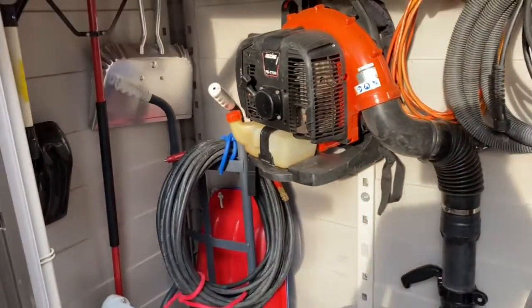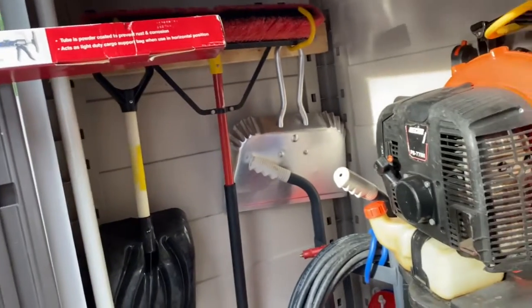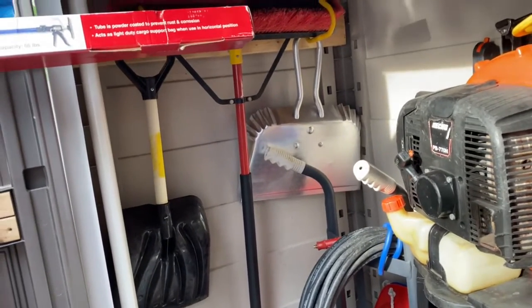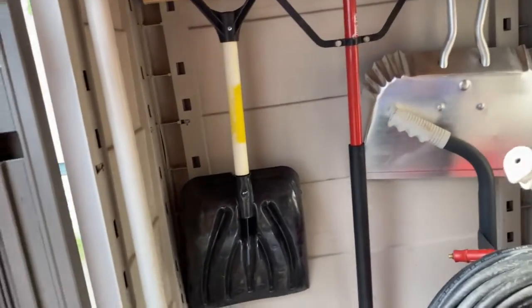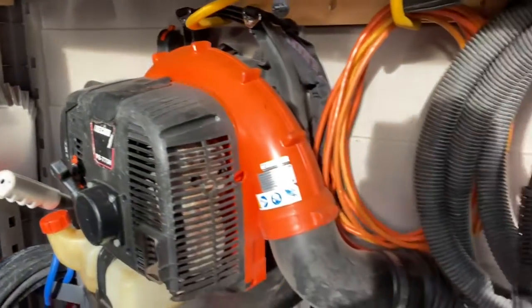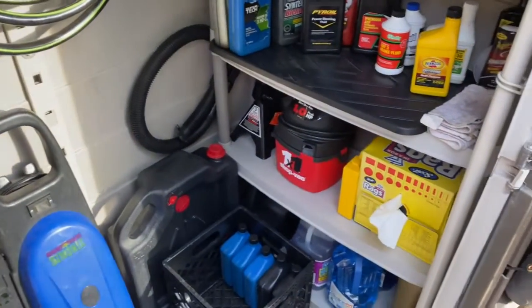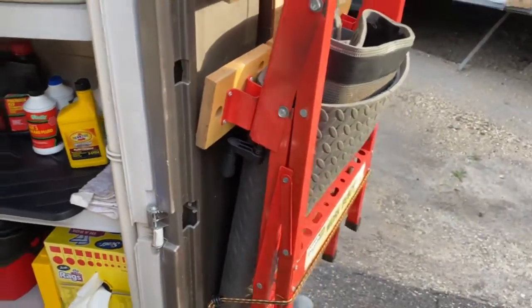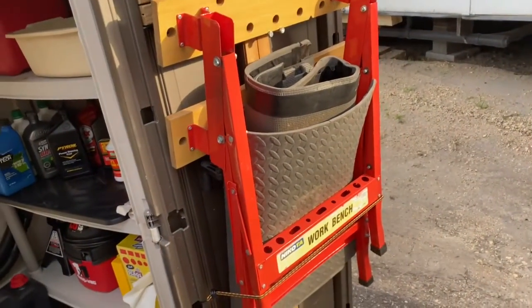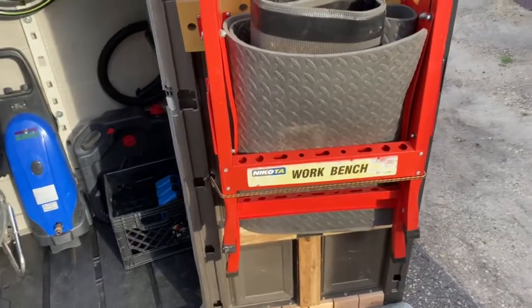Leaf blower, broom, couple of shovels, dustpan. That thing's about 18 inches wide, that dustpan, maybe 20. It's pretty big. Kind of got the basics, a little shop vac for a quick cleanup. A little, it's kind of like a mini workbench, it even says it on there.